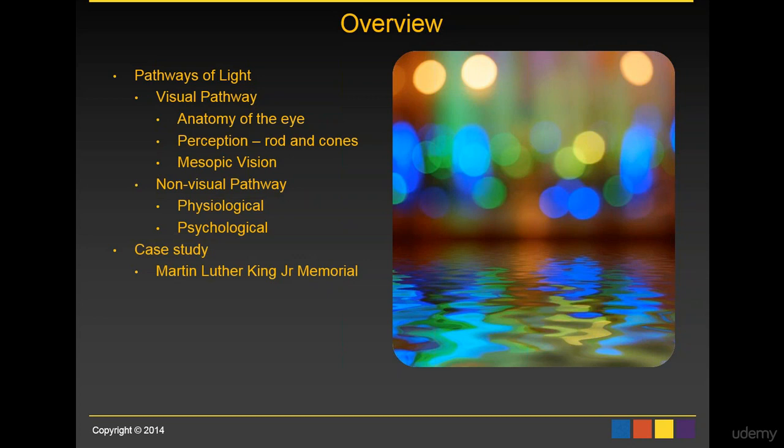And then we'll look at a case study example at the end of the Martin Luther King Jr. Memorial in Washington there, to demonstrate how some of these principles, both the visual aspects of lighting as well as the non-visual aspects of lighting, can influence people's behaviour, and look at that in the case of a specific design.